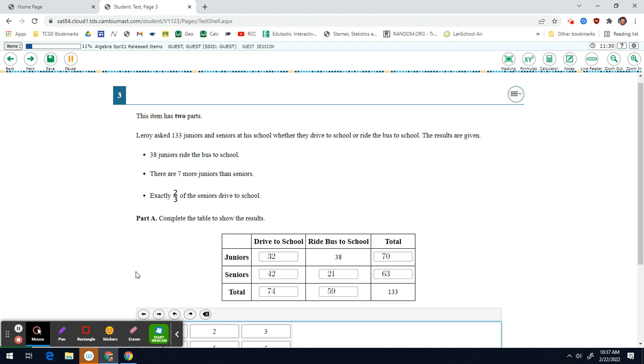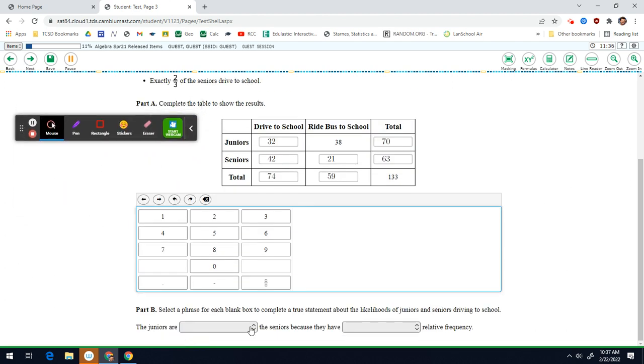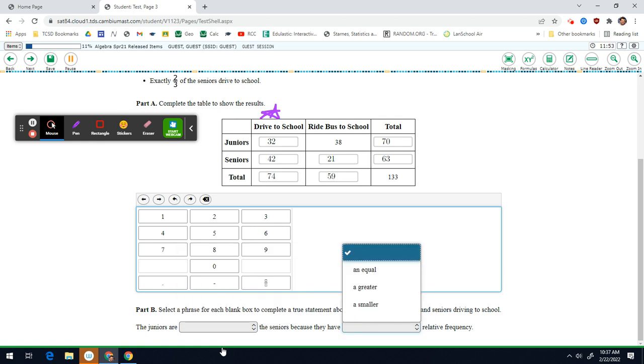Okay. Now if we look at part B, it says, select a phrase for each blank box to complete a true statement about the likelihoods of juniors and seniors driving to school. So we're very focused on this column. It says the juniors are equally likely to drive, less likely to drive, or more likely to drive than the seniors because they have a blank relative frequency: equal, greater, or smaller. Relative frequency is going to be a fraction. So we need to look at the juniors and who drives and compare it to the seniors and who drives.